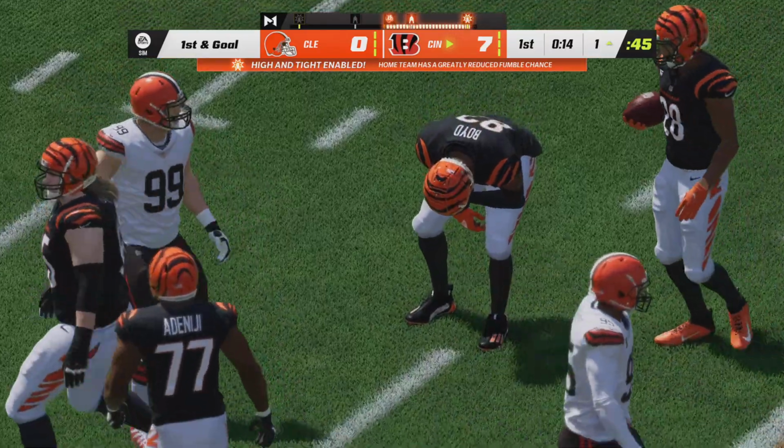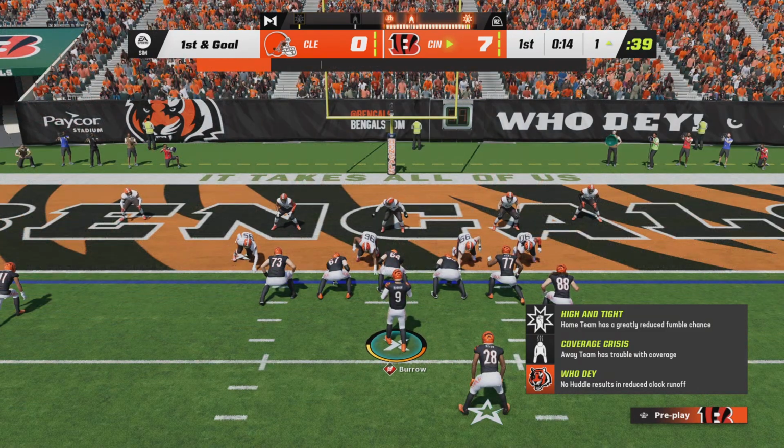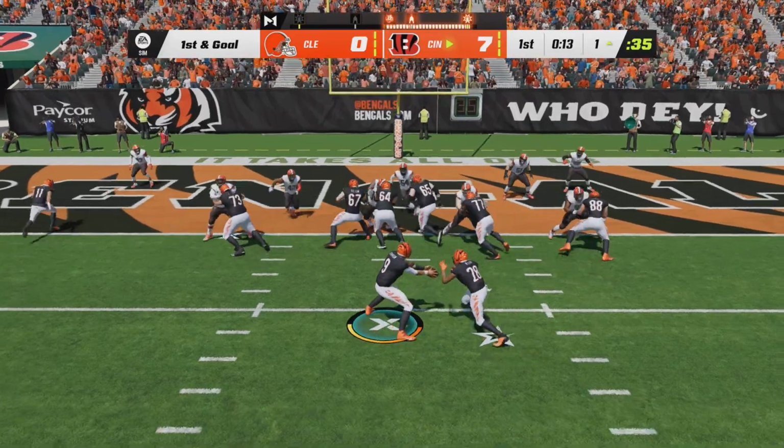We got a pause following the play because it appears a member of the Bengals is in some discomfort. Hopefully, obviously, nothing serious here. Medical staff, though, going to take a peek, and we'll take a break.